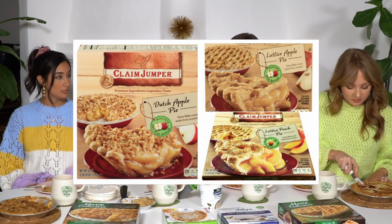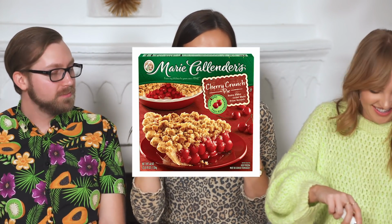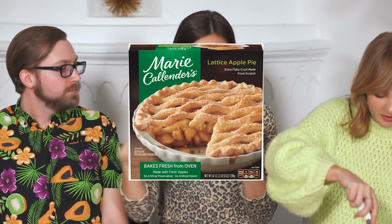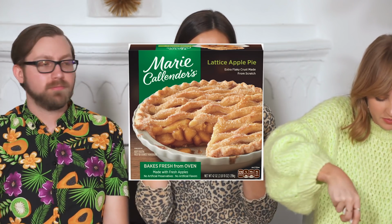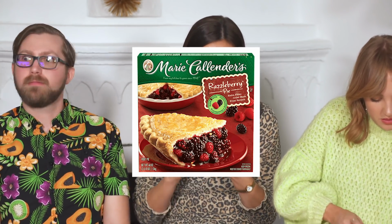According to PETA, we have a couple more options that are easily found at grocery stores. So Claim Jumper, we'll put a picture up here, has a bunch of apple pies, as well as Marie Callender. Marie Callender has also a cherry crunch pie, so it has like a crumble topping. There's a Dutch apple pie, also a lattice apple pie, and a razzleberry, which is like a mixed berry pie.